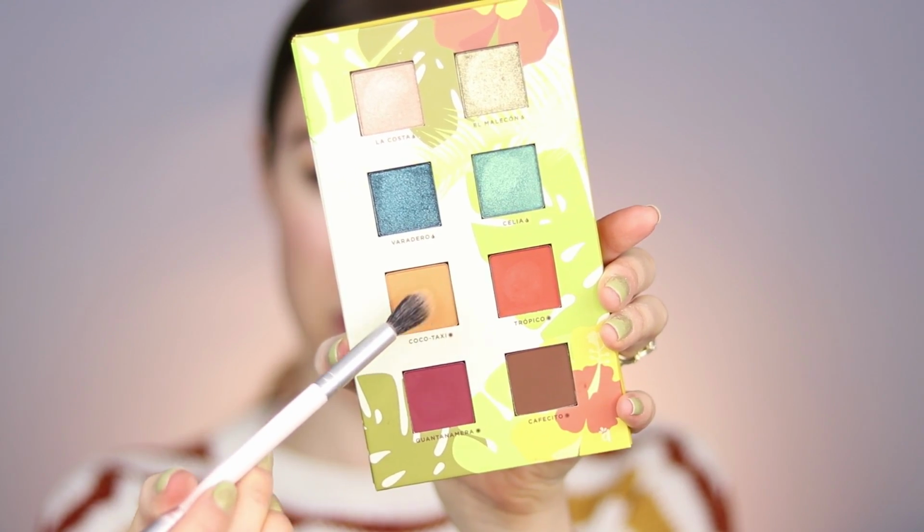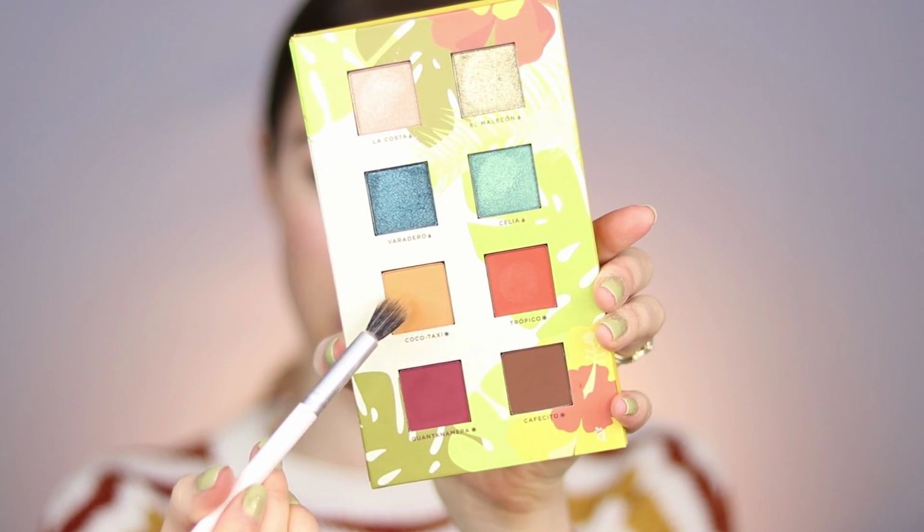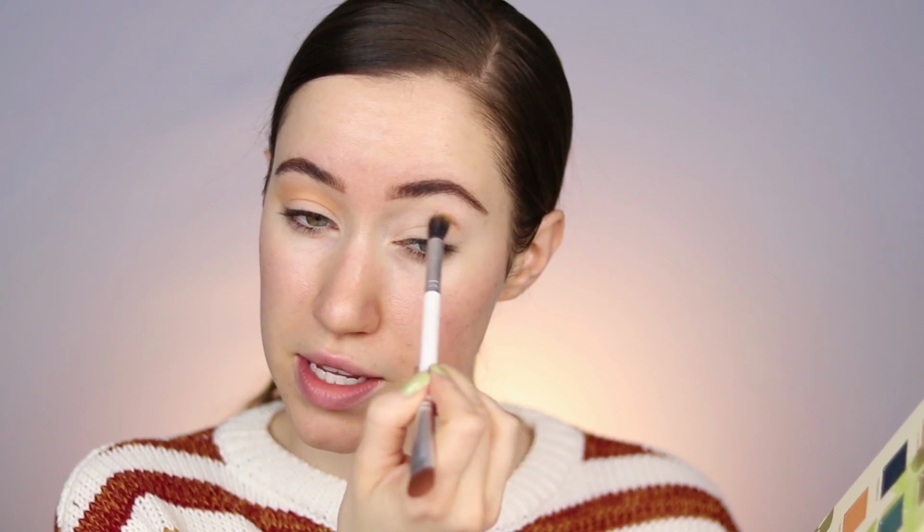I'm gonna go into the Volume 1 palette and pick up this shade right here called Cocoa Taxi, and I'm just gonna start to brush this across the entire crease and then a little bit above once I have a little less product on the brush. And I'm really going in lightly with this just to create more of a wash of color versus a super harsh line. We'll do the same thing on this eye.